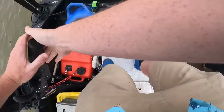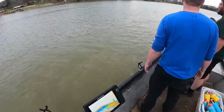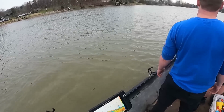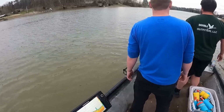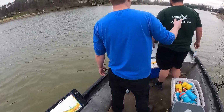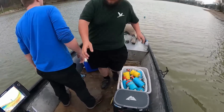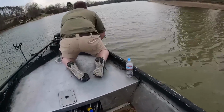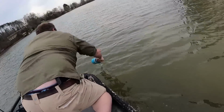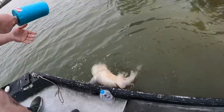I think this is gonna be a flathead. You do? I've caught flatheads back in here. Yeah, I bet this is a flathead. He's digging. Oh yeah. Brian, you gotta get him this time. Here, let me get William, come take this motor so I can get up there. All right, he's got him. Oh, big flathead! Whoa!